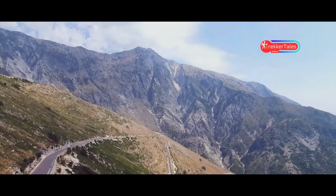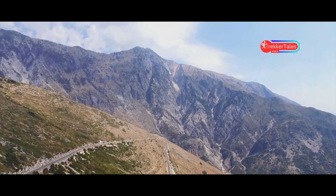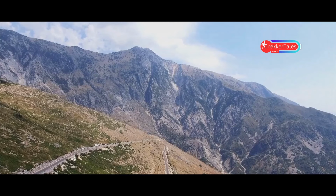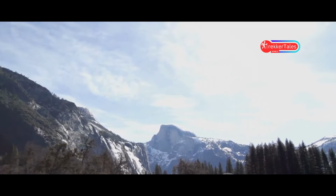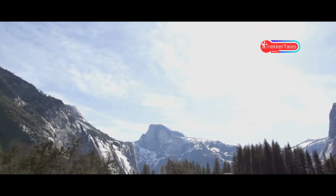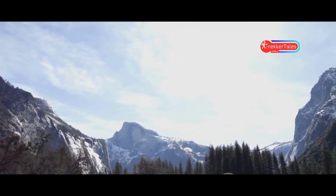Our adventure takes us along the Tioga Pass, a scenic mountain road that winds its way through the high country of Yosemite National Park. Open only during the summer months, Tioga Pass offers access to a different side of Yosemite, one characterized by alpine meadows, granite domes, and breathtaking vistas.